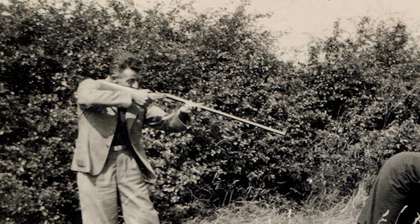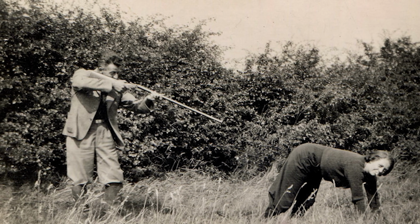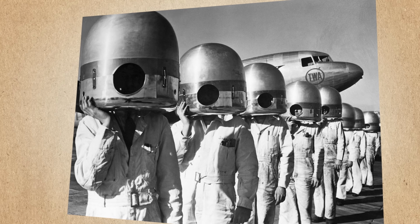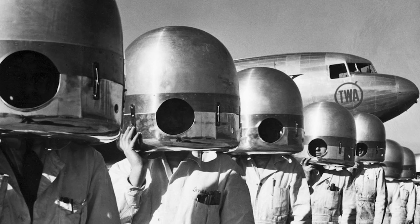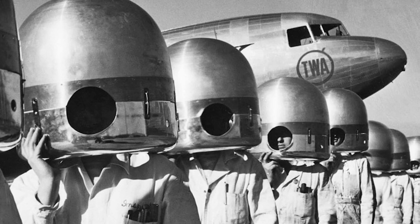A curious photograph taken in the 20th century. On May 8, 1941, at LaGuardia Airport in New York, TWA mechanics and inspectors are pictured wearing propeller caps on their heads during spring inspections of airplanes.